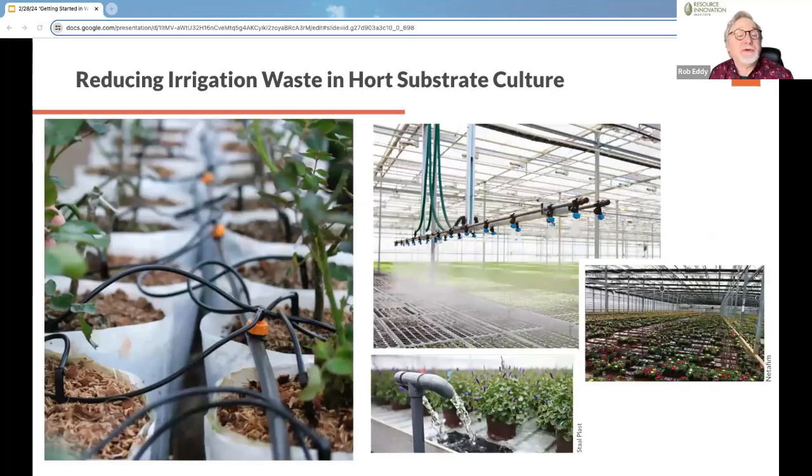So what can we do about it? Well, here are some of the proven technologies for reducing irrigation waste. You're probably all familiar with drip irrigation to conserve water. Also used are precision water booms, ebb and flood tables, and in fully scaled facilities, flood floors. You can kind of see that in the image on the right. The legacy floriculture and vegetable industries have proven these technologies over the last several decades.